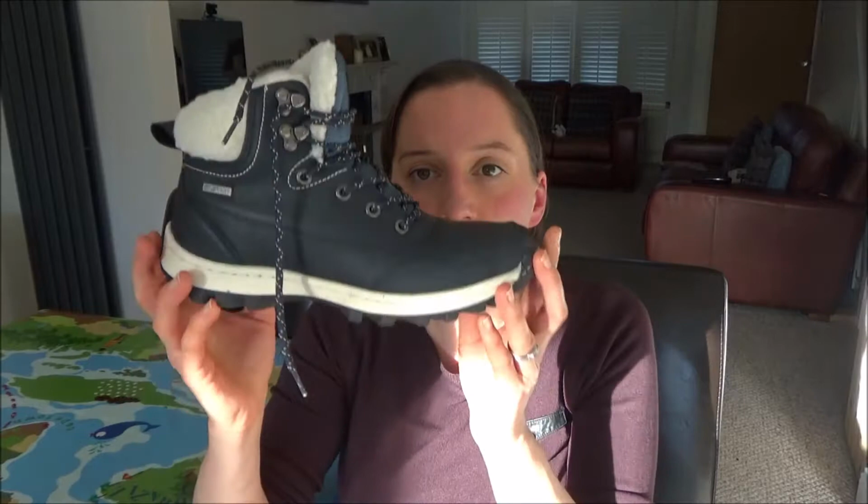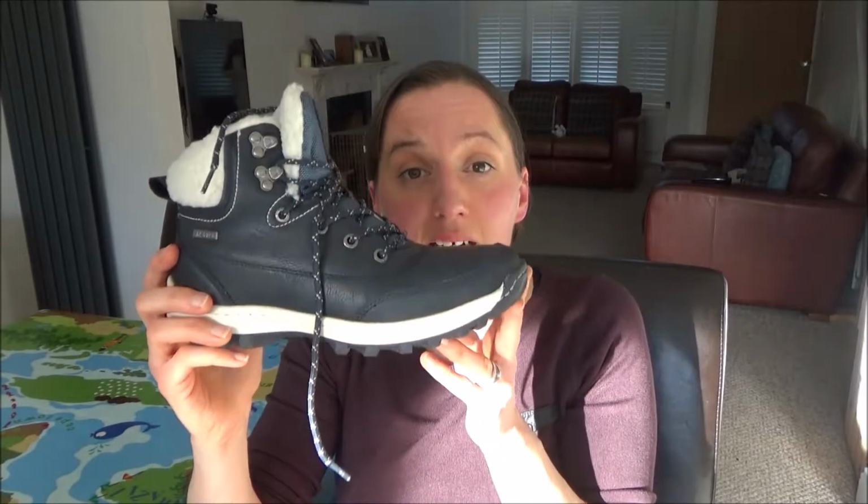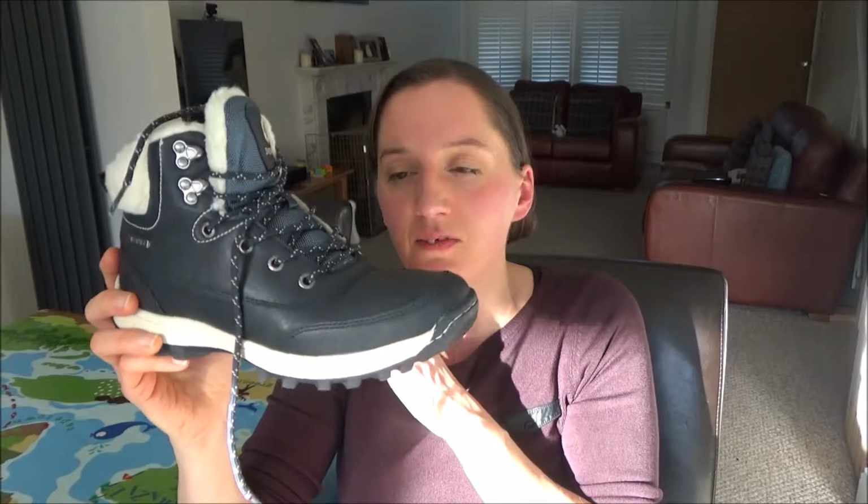I needed a new pair of boots for winter. Apparently snow is on its way in the UK, which is quite rare for us, but the pair of boots that I had actually got a hole in them, and my socks started to get soggy last year when I wore them in the snow. So I thought I'd treat myself to a new pair of boots, and I bought these on Amazon. They are by a company called Six Space, and they are really comfy, I have to say. I've worn them every day for about a week. I walk Ted to and from school in them.